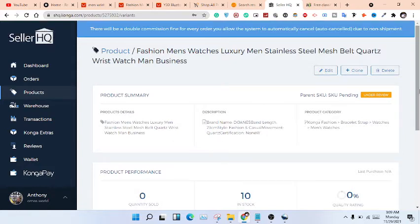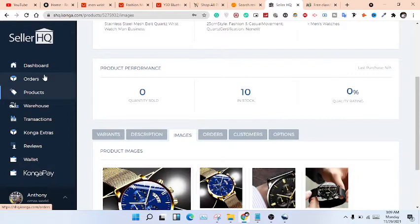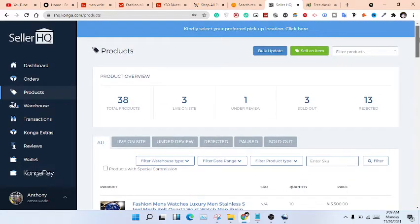So if you go to Konga now, if people go to Konga and they are searching for men wristwatch, automatically it will appear. So if you go to your dashboard, your product now, you see it there. Can you see that? So it's simply awaiting review. So that is it guys, I'm about to start selling on Konga.